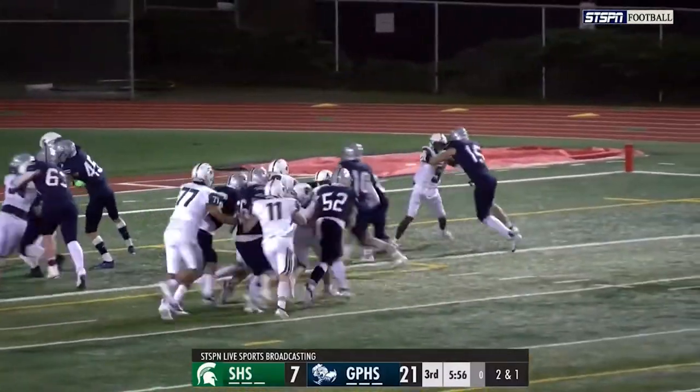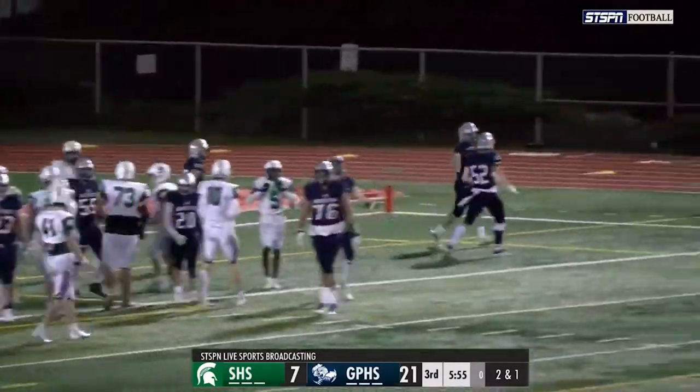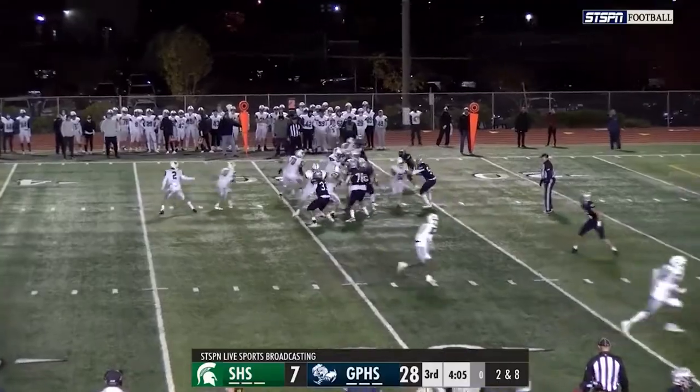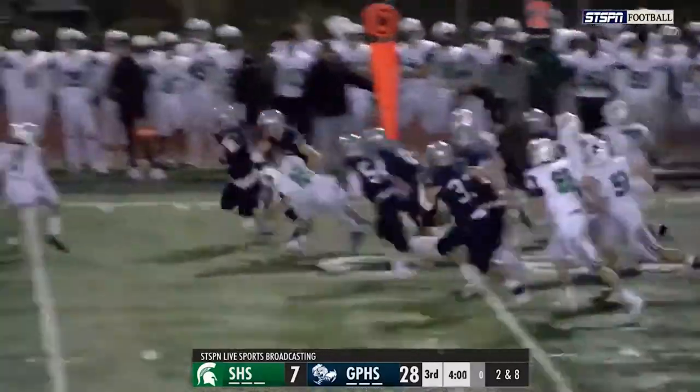They give it to King around the right side and into the end zone. 1 yard dive. Ryan King. Touchdown. Glacier Peak. Valdez is the quarterback. Hands it off. New man. That's Terpstra again. Fumble. Terpstra fumbled, scoop the football.